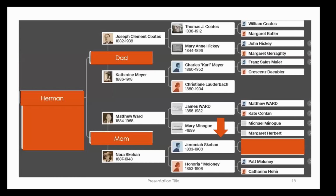So this is Herman's tree, and you can see that Herman is a Skian on his mom's side. His maternal grandma is Nora Skian, and she came to the U.S., I believe, and her father is the Jeremiah that we're looking at. Nora is a descendant from the second marriage to Honora Maloney.